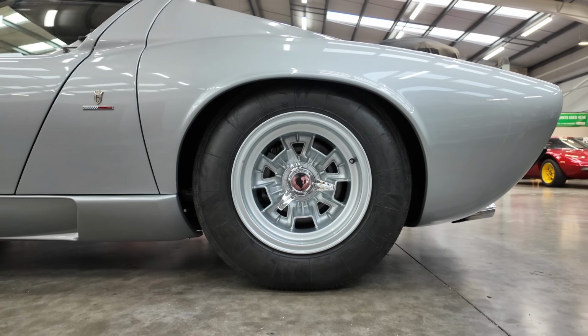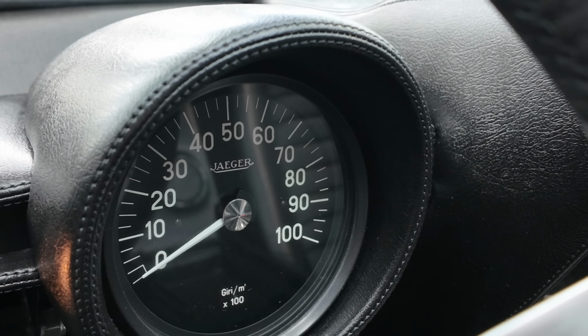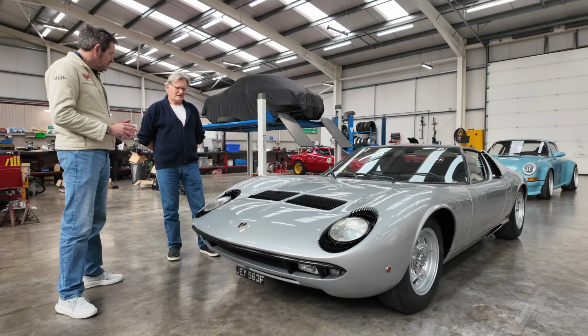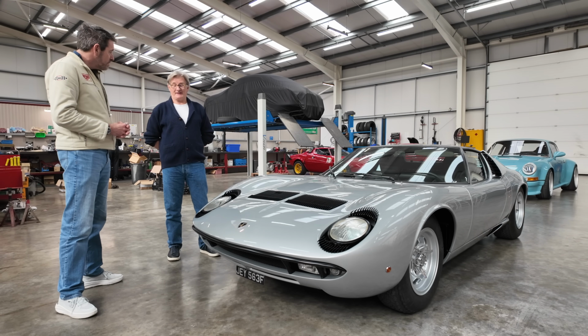Now, obviously, it's completely brand new, so. But I love driving it. And would it be crude to ask approximate value? Do you guys, with it being, I think we've stated already, probably one of the best conditioned Miuras in the world? Well, I think we're talking at a time when Miura values have gone stratospheric.